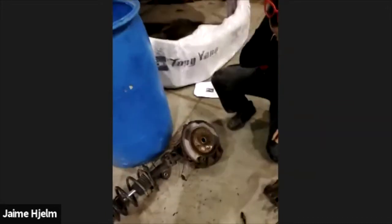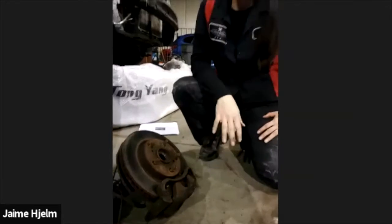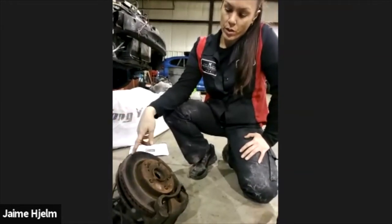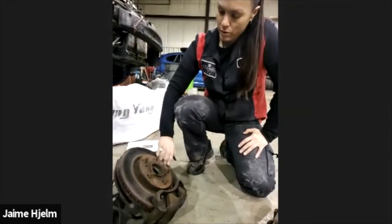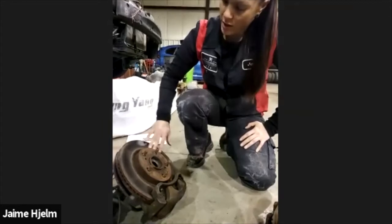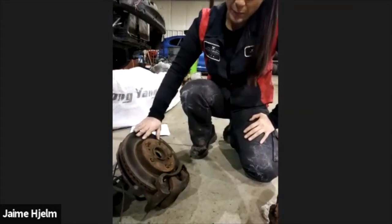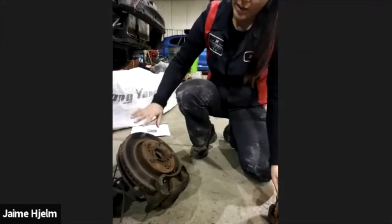This right here is a rotor, okay? Most cars today, cars, SUVs, trucks, are using the rotor and pad setup, okay? So this rotor, if you look at it, is kind of rusty and crusty and old. I wouldn't consider this to be a good rotor by any means. This is what the brake pads are going on to stop.